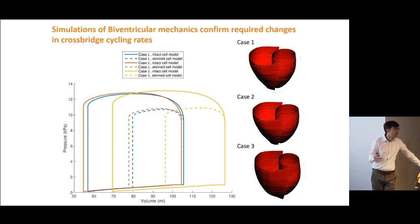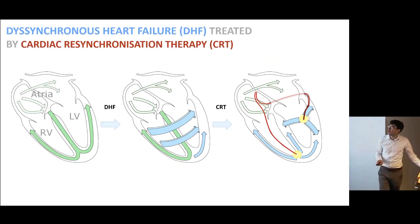This provides us the framework that we have, going from the single cell electrophysiology to the energetics, to the mechanics, and now we look at how we can start bringing this type of cellular modeling together into more clinical and organ scale simulations. So one of the things we do a lot of work on has been dyssynchronous heart failure. I know that some work's been done here in this area.